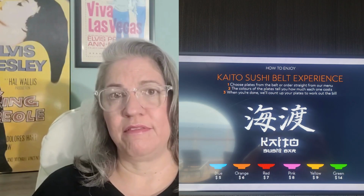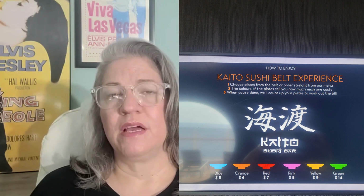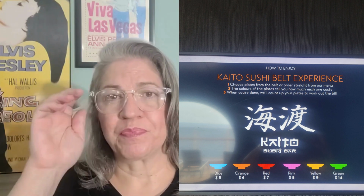First, let's talk about Kaito Sushi. It's a must visit if you are a sushi lover. It's so much fun because the sushi is served on a conveyor belt. Each plate has a different color and each color has a designated price. And at the end of the meal, the staff just looks at your plates and tallies up your total based on the colors of the plates. I think sometimes there's a special where you can do like all you can eat sushi for 45 minutes for a set price. And I've heard that's really good.